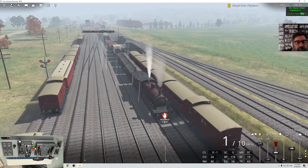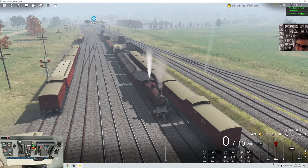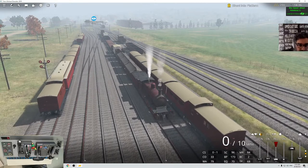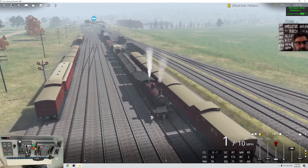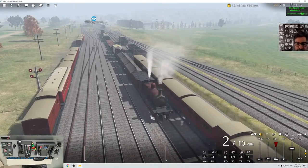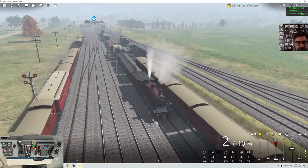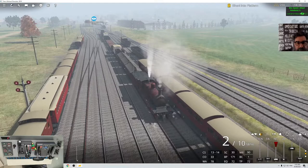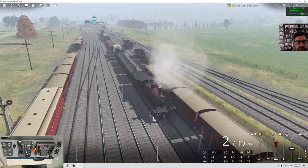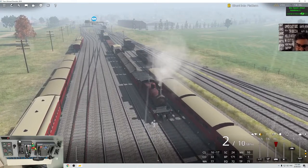So I'm guessing those points down there somewhere will change. Couple to the passenger cars. All right, brakes off. Reverser back to reverse again, full reverse. And back we go. Watch the speed a bit here, because you don't want to jostle your passenger cars.